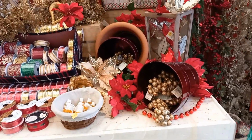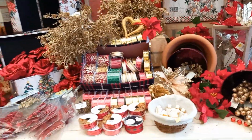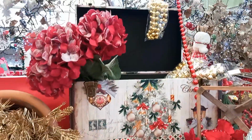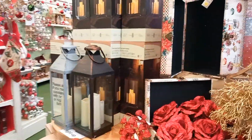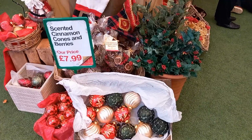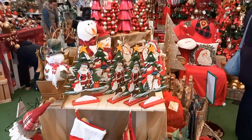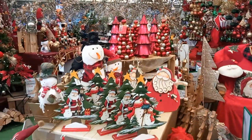And then we're coming back to the beginning now where we came in. So there you've got more ribbons and different things that you can have to decorate things with. Look at that Christmas Eve box. Isn't that beautiful? I wouldn't even think you'd have to use it as a Christmas Eve box, just a chest to put things in. And then you had all your decorations here with Santas, snowmen, and the red Christmas trees.